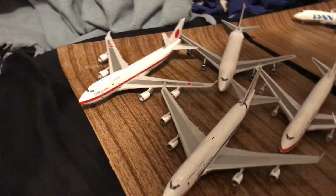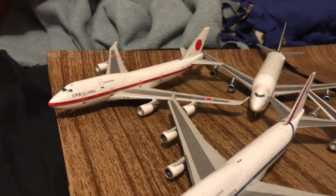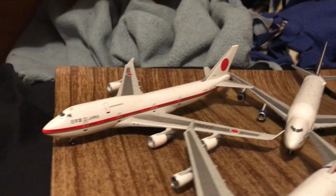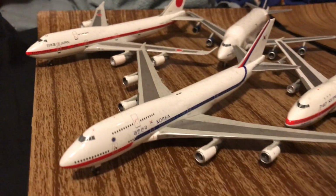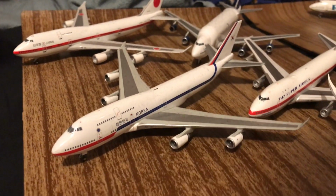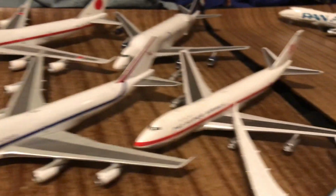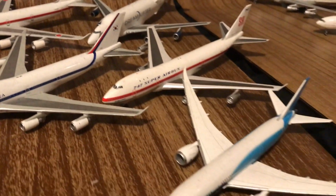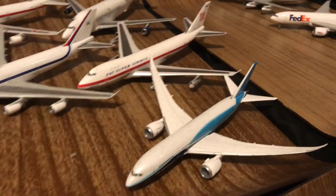And then for the ones on my bed. So, we have Japan government, that is what the 777-300 is replacing, the 747-400. The Dreamlifter, that's Herpa. Don't really like how they do the landing gear. That's why I stick with German jets. We have a Korean Air 747-400, 747 Super Airbus. This is the demonstrator for the 747 when it first rolled out. 787-800 Herpa model. Again, don't like how they do the gears.